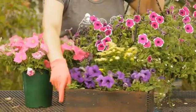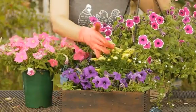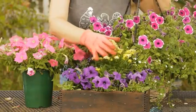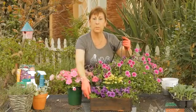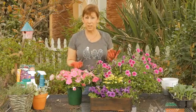And then the other option is to put them either in a window box or a box container and mix them with other flowering plants. I've chosen yellow to go with the purple here because I really like that color combination. Petunias are also good in in-ground flower beds. They do mound out and spread nicely like impatiens do.